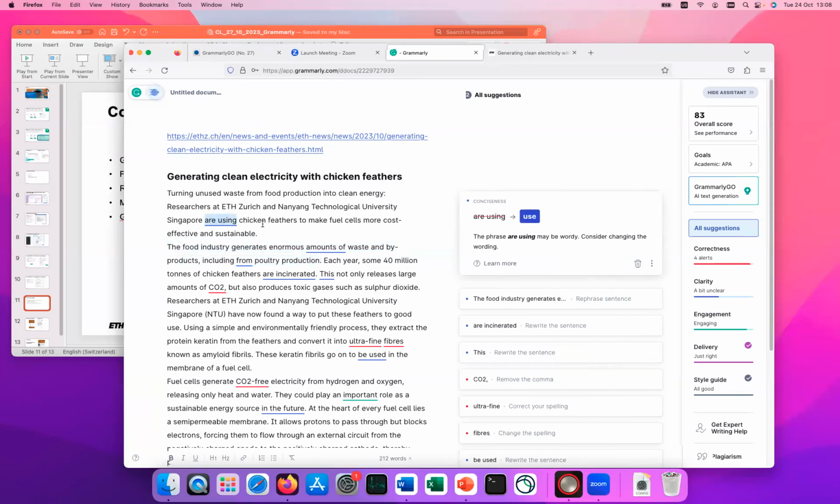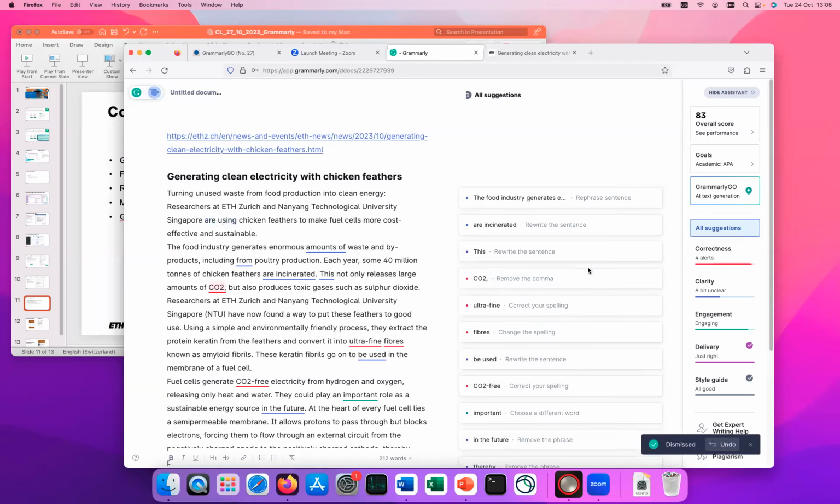The first one says basically that researchers are using chicken feathers to make fuel cells more cost-effective. And they say maybe it would be more concise if I change that to use. If I change it to use, it would be researchers use chicken feathers to make fuel cells more cost-effective. I don't like that change, so I'm going to dismiss it. I think it's happening right now. I'm keeping it as are using.